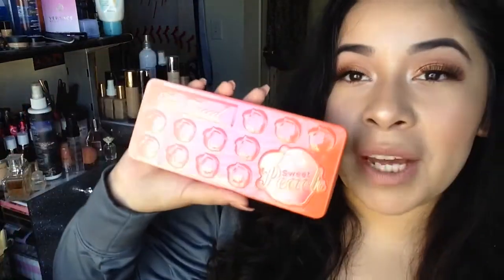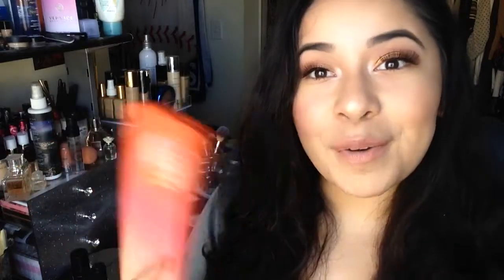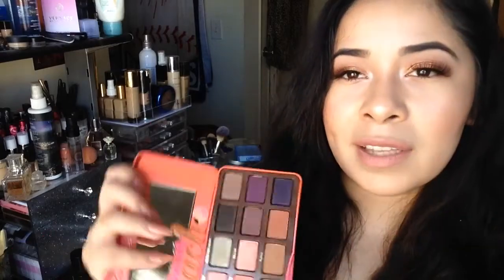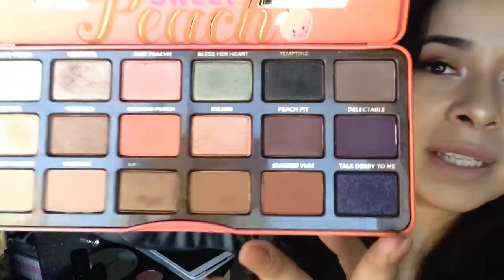So the first one obviously would have to be my Too Faced Sweet Peach palette. I did do a review on this palette, as well as an eyeshadow look that's going to be up tomorrow. That video is also going to be a collaboration with my good friend Makeup by Connie, so keep an eye out for that one. But again, this is the Too Faced Sweet Peach palette. I will leave the link to my review down below. But this is how the palette looks.